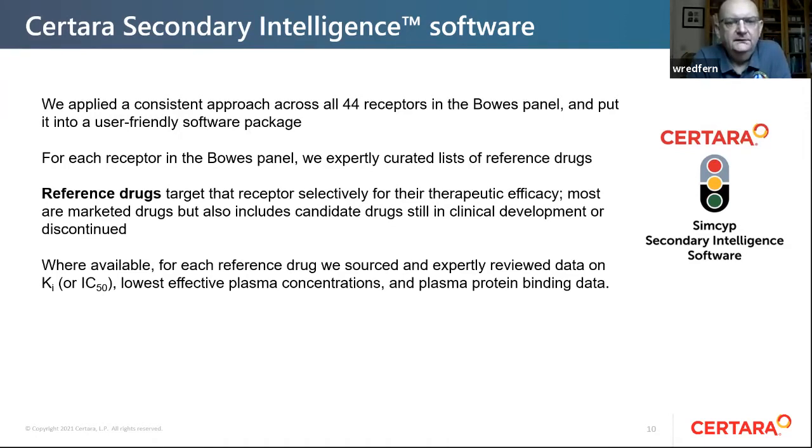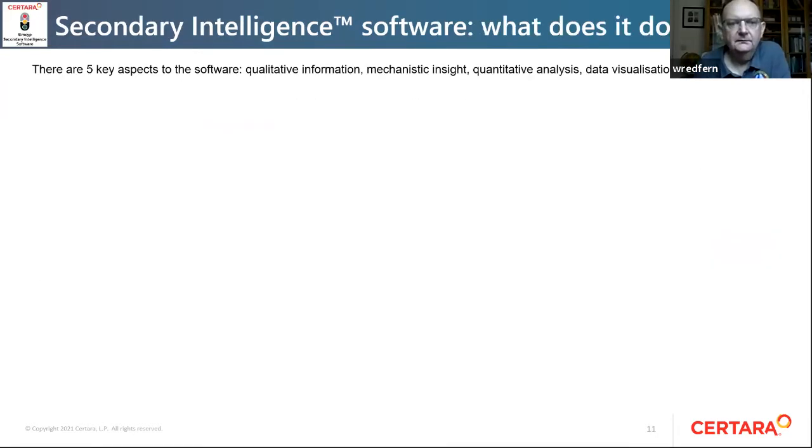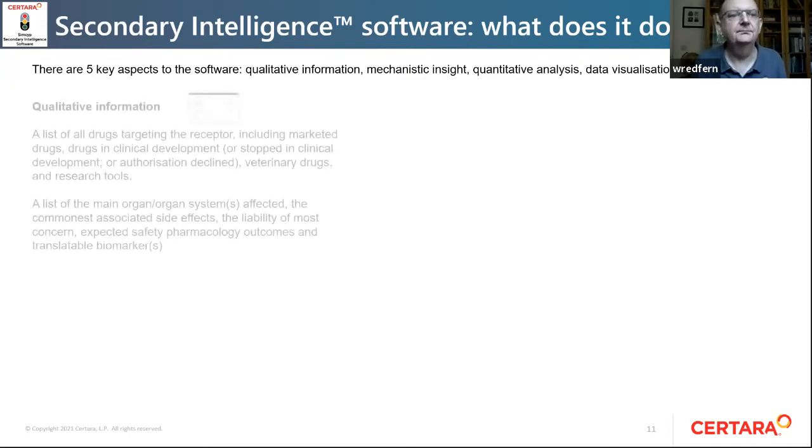The data that we sourced and expertly reviewed were the Ki, or the IC50, at the receptor, the lowest effective plasma concentrations in humans, and plasma protein binding data in human. There are 5 key aspects to the software: qualitative information, mechanistic insight, quantitative analysis, data visualization, and report generation.